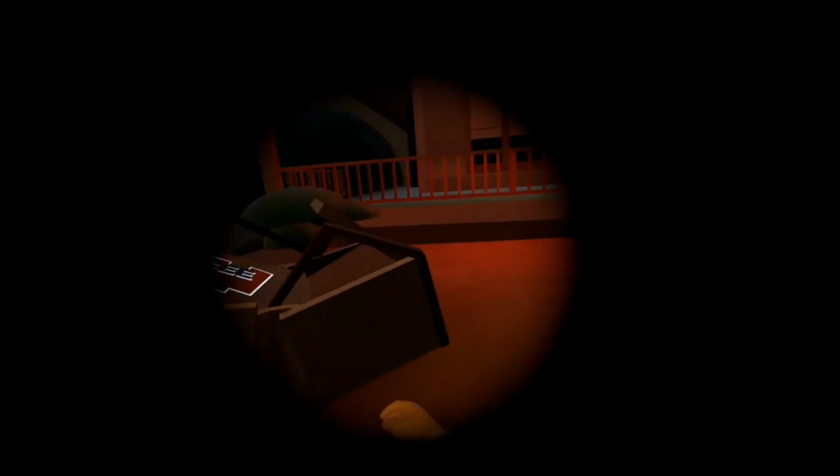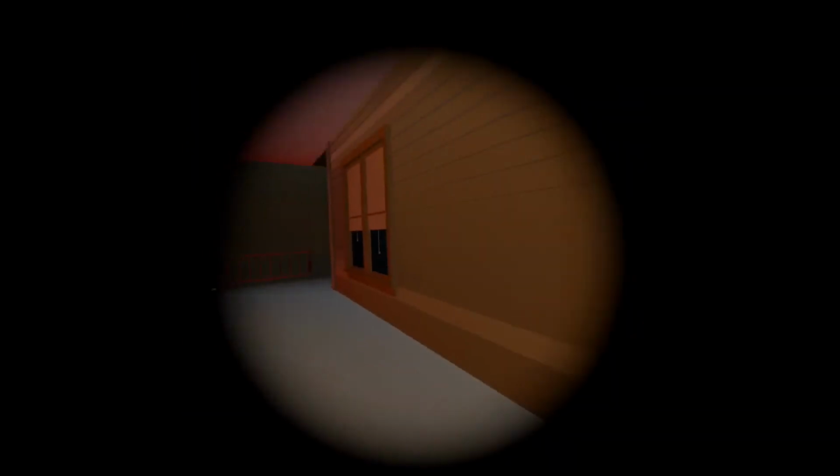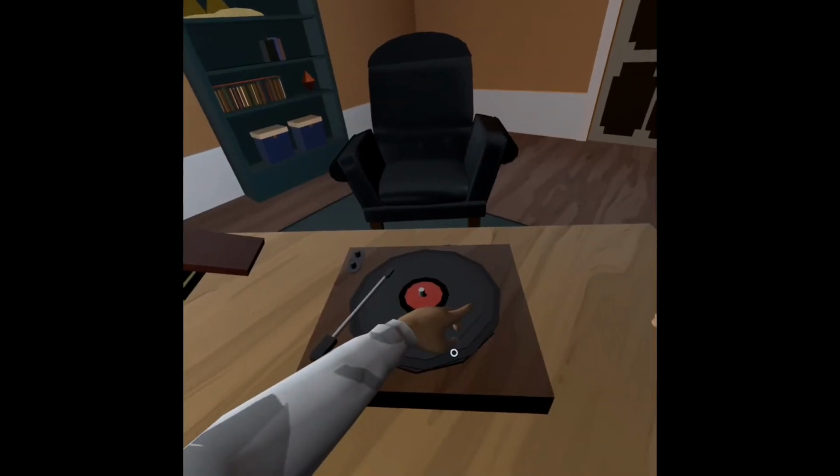Okay. So I don't really know how to do this. What are you supposed to do in here? What's it doing here? I have no clue. Okay, well, I don't think we're gonna find anything. I was hoping we could find the key so we can unlock this door.